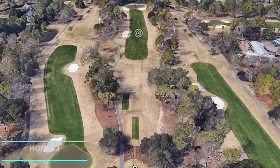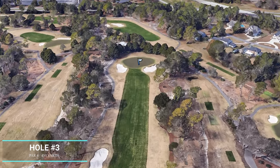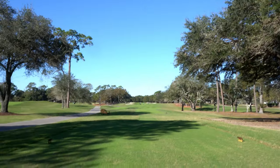452, par four. That's pretty much dead straight away again. A little elevated green as we start to drive up towards it, but driver here should be more than fine. Let's go, nice and straight, come on.